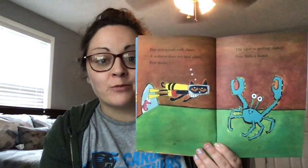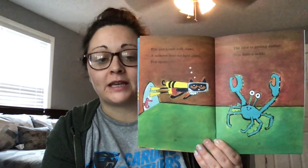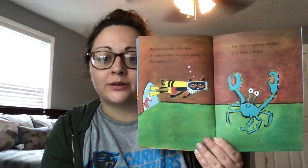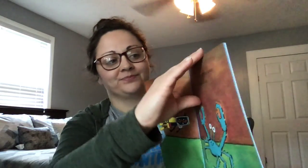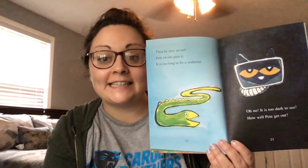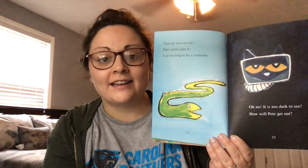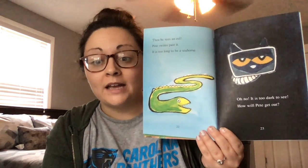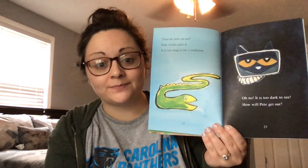Pete sees a crab with claws. A seahorse does not have claws, Pete thinks. The cave is getting darker. Pete feels a tickle. Then he sees an eel. Pete swims past it. It is too long to be a seahorse. Oh no, it is too dark to see. How will Pete get out?